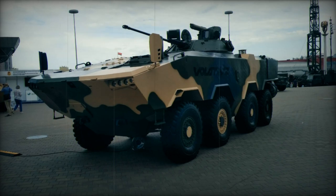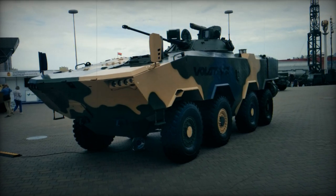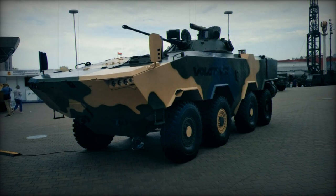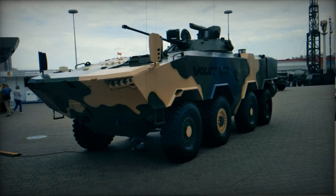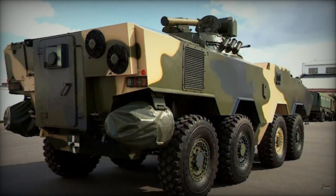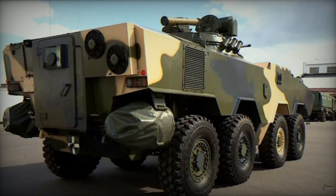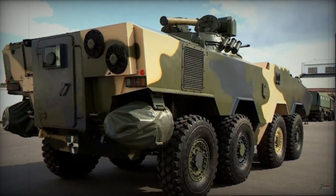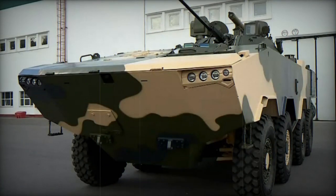The Volat V2 is a new Belarusian armored personnel carrier. Volat is translated from the Belarusian language as giant. The V2 denotes variant 2. The previous Volat V1 was a mine-protected vehicle with 4x4 configuration that was first publicly revealed in 2016.